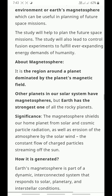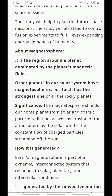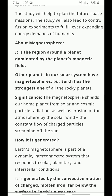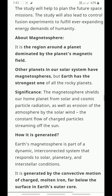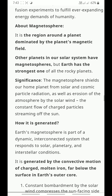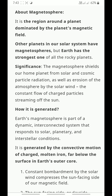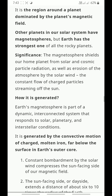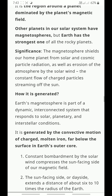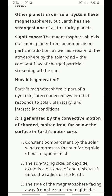About the magnetosphere: it is a region around a planet dominated by the planet's magnetic field. Other planets in our solar system have magnetospheres, but Earth has the strongest one of all the rocky planets. Significance: the magnetosphere shields our home planet from solar and cosmic particle radiation, as well as erosion of the atmosphere by the solar wind, the constant flow of charged particles streaming off the sun.